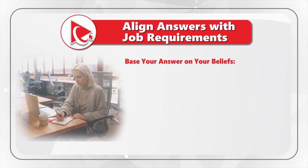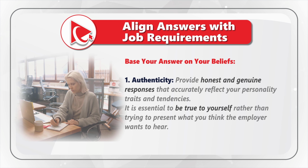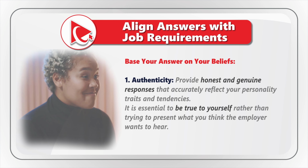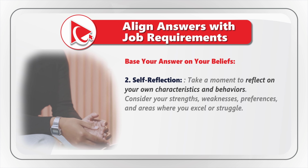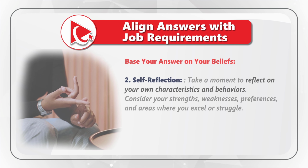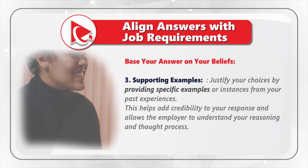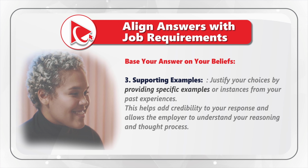Let's look at number 1, authenticity. You need to provide honest and genuine responses that accurately reflect your personality traits and tendencies. It is essential to be true to yourself and true to your employer rather than trying to present what you think the employer might be looking for. Number 2 is self-reflection. Take a moment to reflect on your own characteristics and behaviors. Consider your strengths, weaknesses, preferences, and areas where you excel or struggle. And number 3, think of supporting examples. Justify your choices by providing specific examples or instances from your past experience. This helps add credibility to your responses and allows the employer to understand your reasons and thought process.